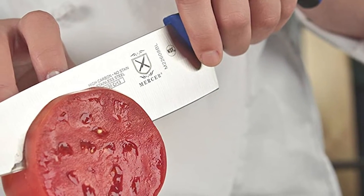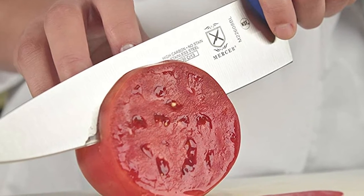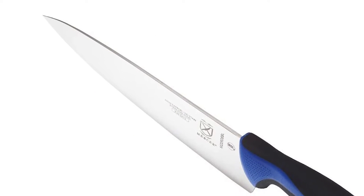Handle color-coded blue for fish and other seafood. The perfect knife for chopping, mincing, and cutting. Ideal for dicing onions, mincing shallots, chopping herbs, crushing garlic, and shredding cabbage.